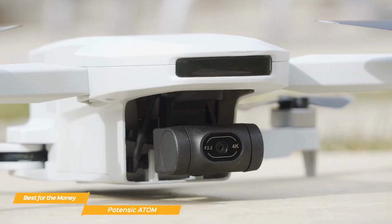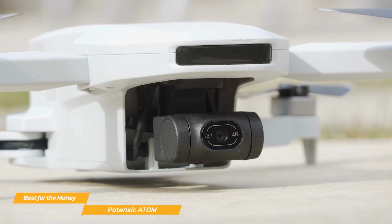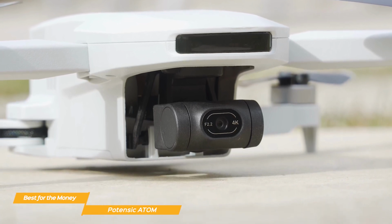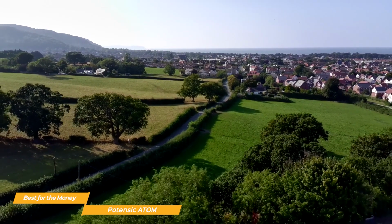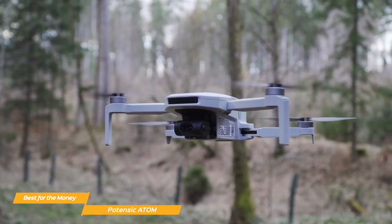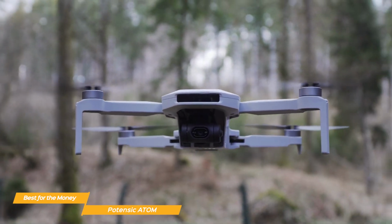Another leap in quality, which many people complained about with the Atom SE, was that it only had electronic image stabilization. The new 3-axis brushless gimbal is a much-needed upgrade and helps to ensure smoother, steady footage even in level 5 windy conditions. It's like giving your drone a professional stabilizer, so it's no longer wobbling like it's had too much coffee.